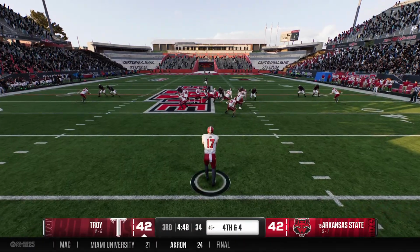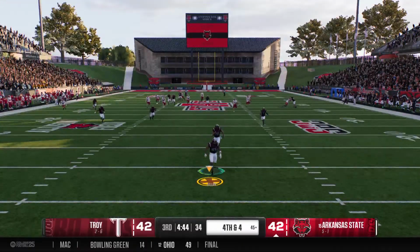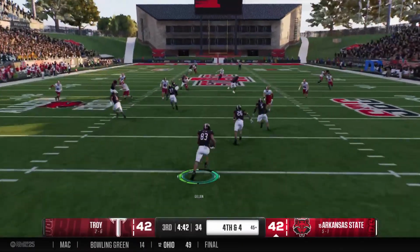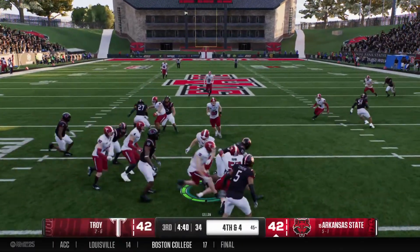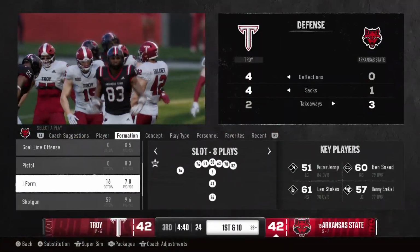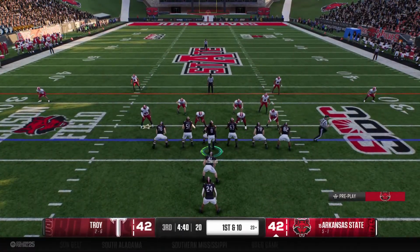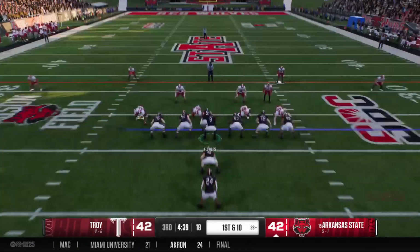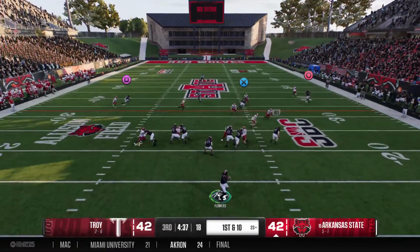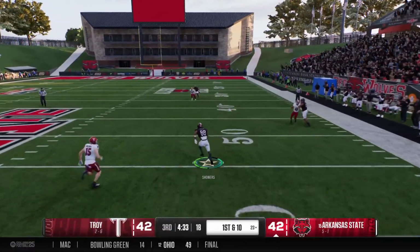The Trojans line up to punt it away. Gets the first one of the day out of there, and we saw a lot of him in that loss last week, 4 times to be exact. Couldn't get away from that cover team, and they've got him down at the 23. Guys, we'll see if this Red Wolves offense can get moving. They torched this defense with an explosive passing play for a score last time out. Let's see if they go right back at him.